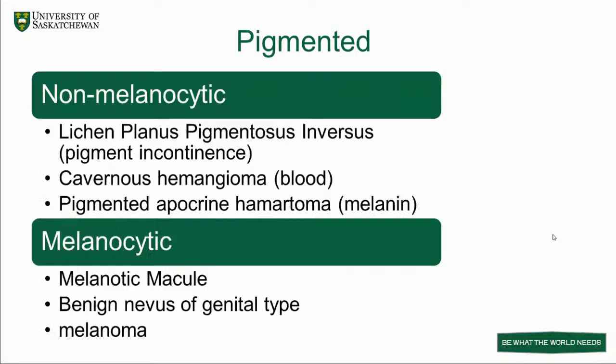So we're going to leave that area of cutaneous adnexal lesions, and we're going to move into the pigmented area. And I think that when people, at least clinicians, think of pigmented lesions on the vulva, their number one go-to is melanoma. What I just wanted to highlight here for the next few minutes is that there are a number of other diagnoses that can be made other than melanoma, and a number of different reasons why something can be pigmented in the vulva and not be due to melanin either.